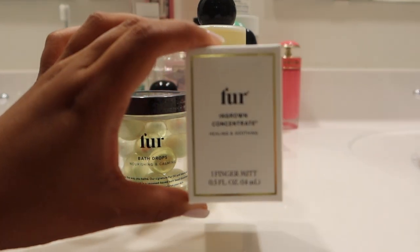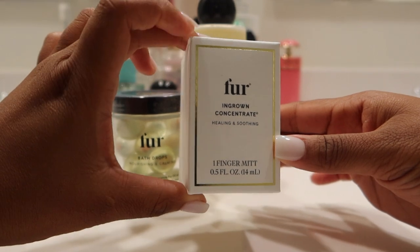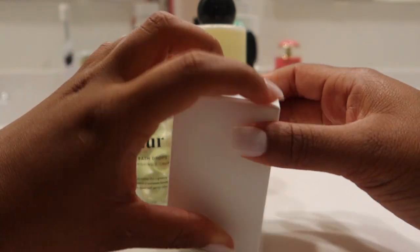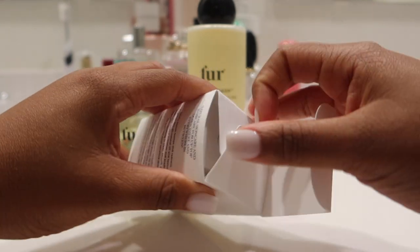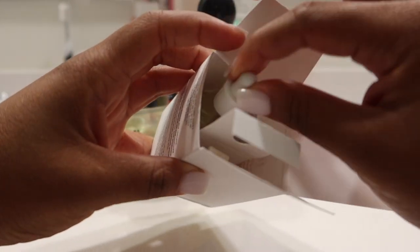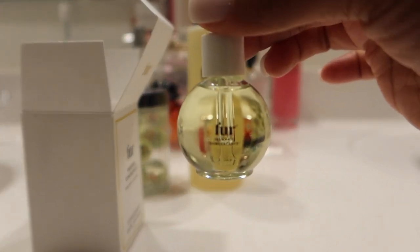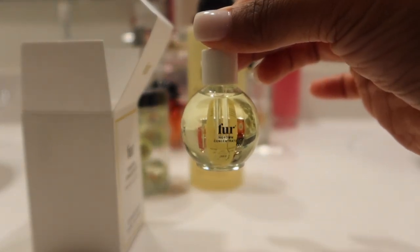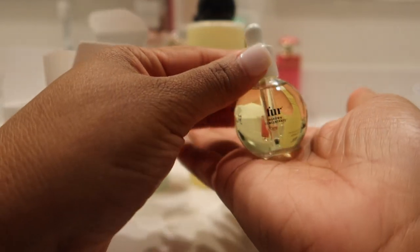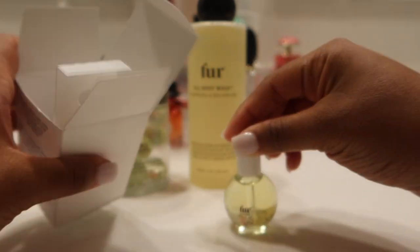Now this is what I am most excited about. So this is the fur ingrown concentrate. It says healing and soothing. It comes with the mitt. We'll open it together. What's in it? Well, this is pretty tiny and cute. That's what it looks like, guys. It's really tiny, like super tiny.